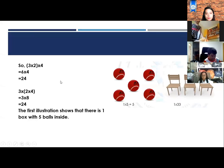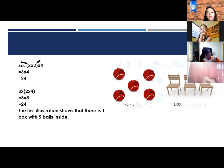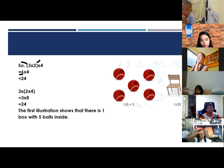Another example. This is the example of associative property. You have 3 times 2, and then you have 4. To solve it, you need to start with the numbers inside the parentheses, okay? Always remember to always start with the numbers inside the parentheses. So you have 3 times 2 equals, 3 times 2 equals what? 6.